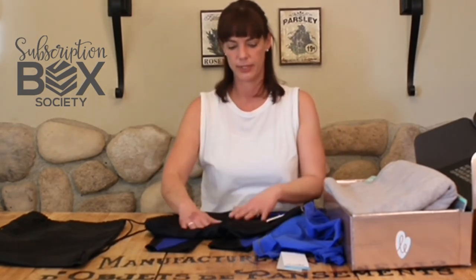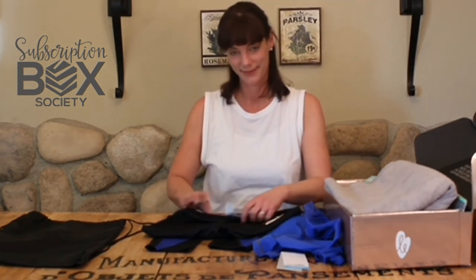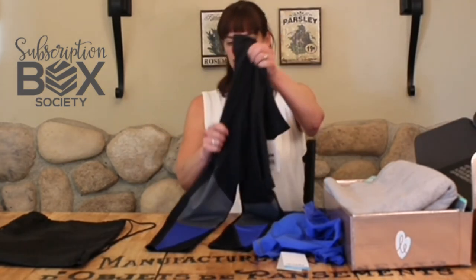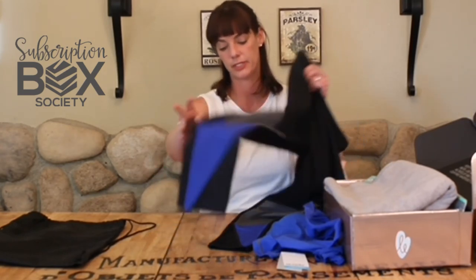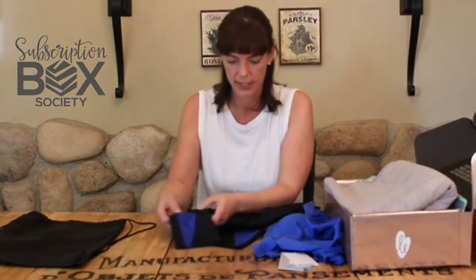And again, these are really soft. My polyester. And, you know, they're not going to be sucking you in and holding you in, but they're definitely going to be comfortable.